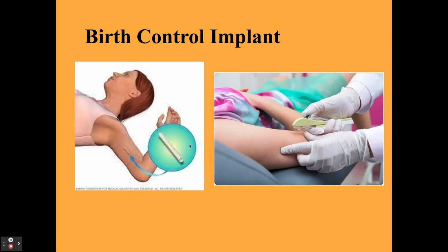So this is what a birth control implant looks like. It's a very small little rod that gets placed on the inside of the arm. This is the contraption they would use. They'd basically stick this into your arm and then push the implant in, and it will basically control your hormones with chemical signals. So this is it for your birth control.